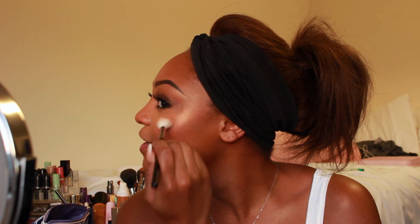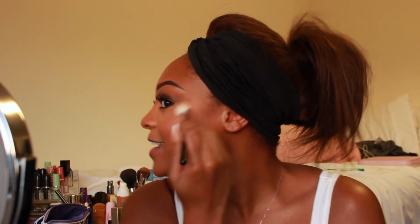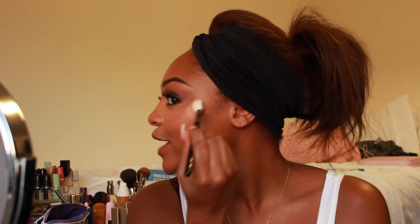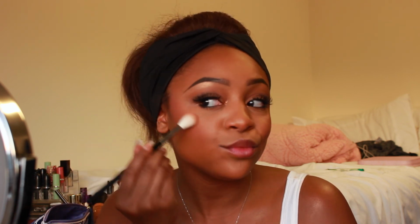Girl, this highlight is highlight though. Girl. I'm going to put a little bit on my actual cheekbone. Same thing to the other side. And then yeah, basically that's pretty much it.